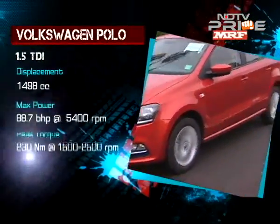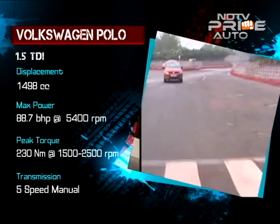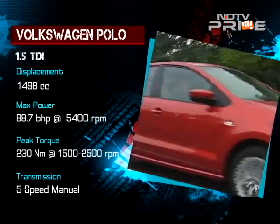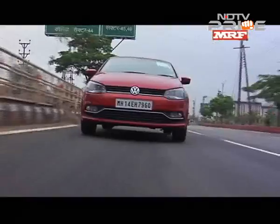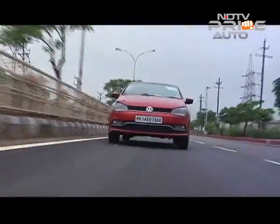This new TDI engine produces 88.8 bhp and makes 230 Nm of torque. The gearbox remains the same 5-speed manual. The same engine has been tuned up in the new GT TDI variant. Power output goes up to 103.6 bhp while the torque goes up to 250 Nm.